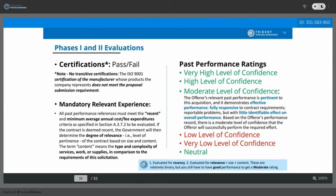These certifications are pass-fail, as Kylie mentioned, and it's really important to note that there's no transitive property that applies here for that ISO 9000 cert. So if you are providing products that come from an ISO 9000 certified provider, you can't then say, well, all the projects were developed using ISO 9000 properties, and so we should get credit for that. No, the cert needs to be in the name of you as the prime offeror.